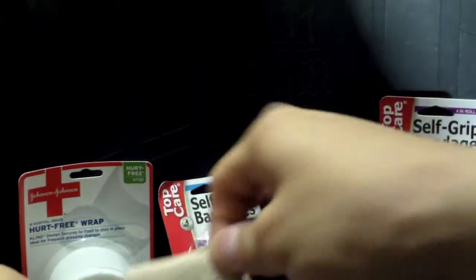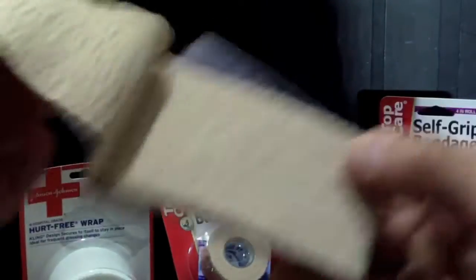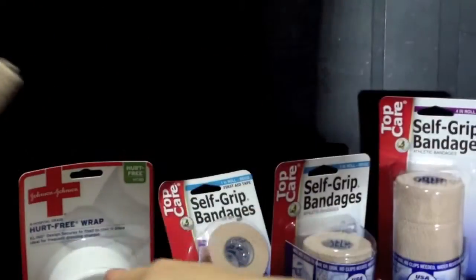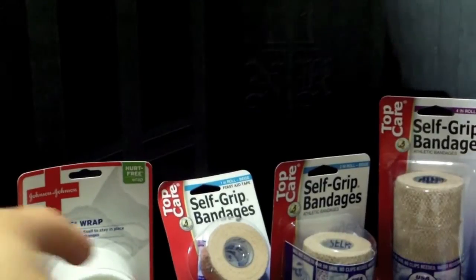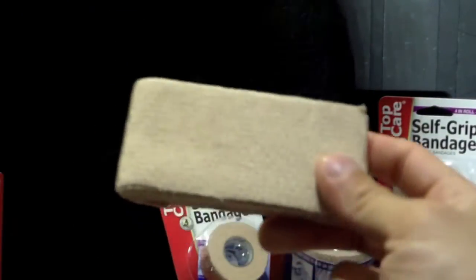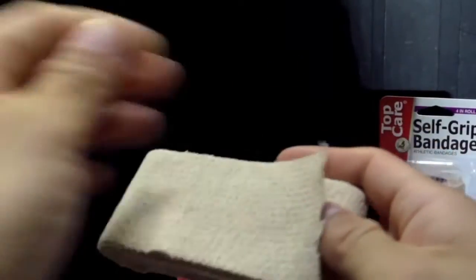And the stickiness is very extreme. You really have to pull, you have to actually give it a really nice tug. The Johnson & Johnson one is very weak. You have to wrap it many times. It's just more stretchy. I don't really like it at all. This Top Care one is kind of good. It's in the middle. It's sticky enough, but it's not very thick.